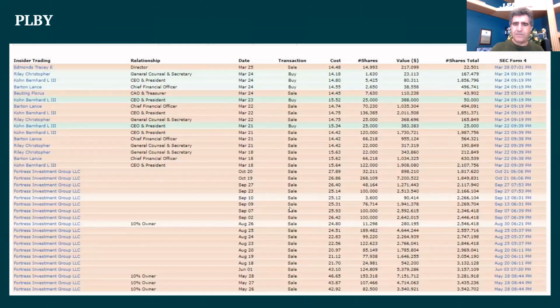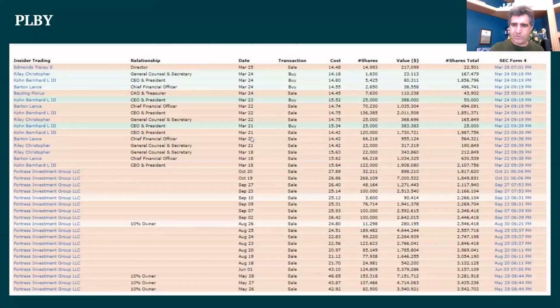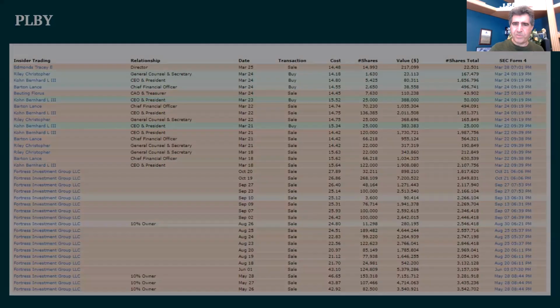We've had a lot of sales. We had a buy, but the difference in the time is not that much. What I would have liked to see is a lot of sales for the last two years, and all of a sudden some name comes in and starts buying a large amount of shares. Then that interests me. So this is kind of neutral for me at this time. Although it is basing, a lot of these sales don't give me a lot of information.